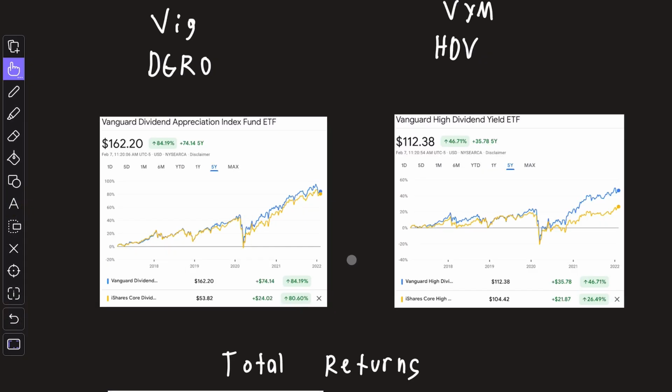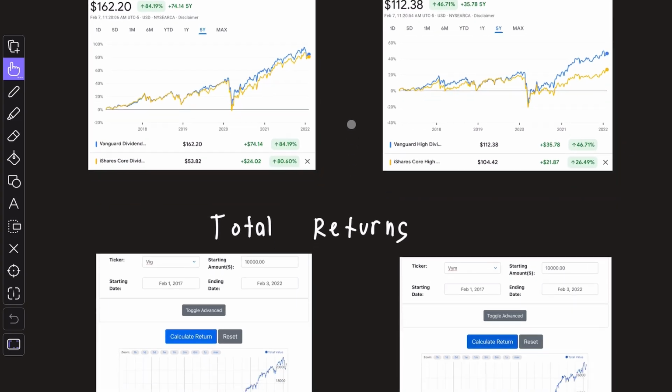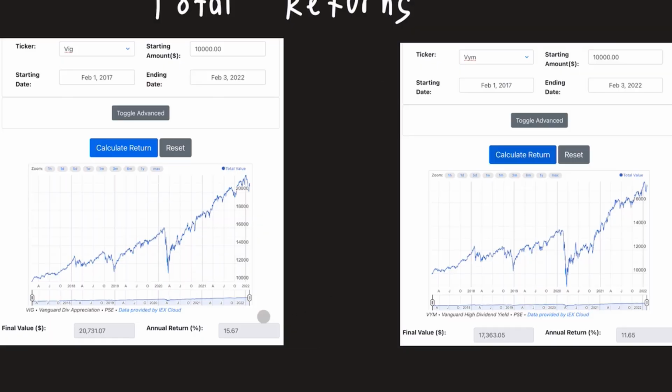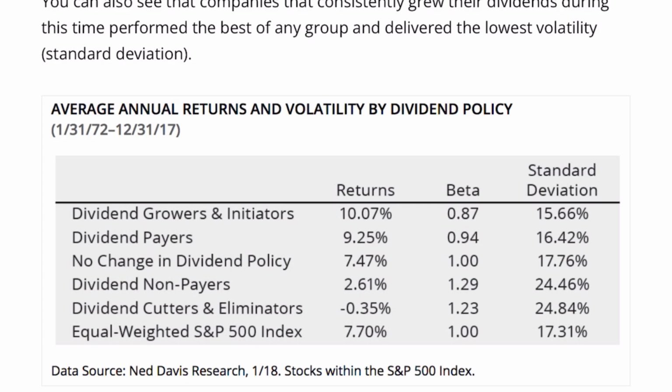Now keep in mind this is just the price history, but even if we look at the total returns, which takes into consideration the higher dividend payment, the dividend growth names over the past 5 years still have slightly better performance. And to confirm this trend, we can take a look at some more historical data, and this proves that dividend growers and initiators tend to, over long periods of time, outperform even the market.